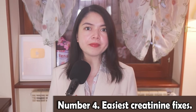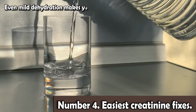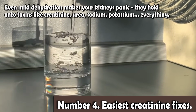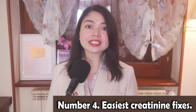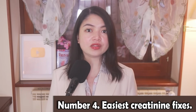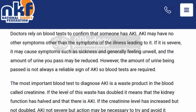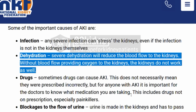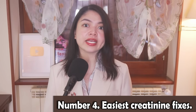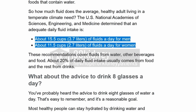And here's the scary part. Even mild dehydration makes your kidneys panic. They hold on to toxins like creatinine, urea, sodium, potassium, everything. It's like asking your kidneys to take out the trash with no bags, no gloves, and no exit door. Not gonna happen. And if you are dehydrated in the long run, it can even cause real kidney damage. I mean, dehydration is one of the leading causes of acute kidney injury. So in short, you want to keep as far from dehydration as possible, right?